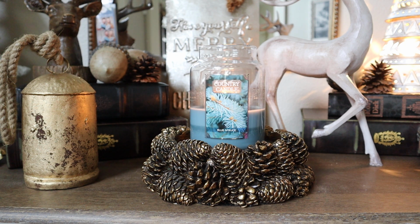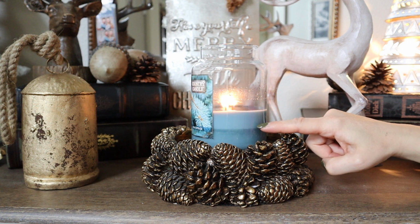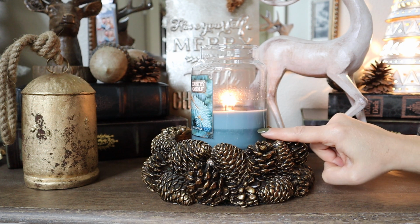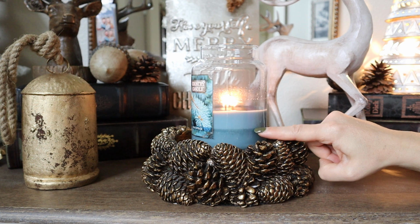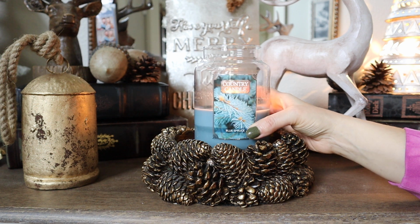You do get a decent deep wax pool on this one. You can actually see where the wax pool was previously. You can see that line of demarcation right here. I think you can see that on camera. That line of demarcation right there. So once this is fully pulled out after about 3 hours, this is the wax pool that you get. So it's a decent wax pool.